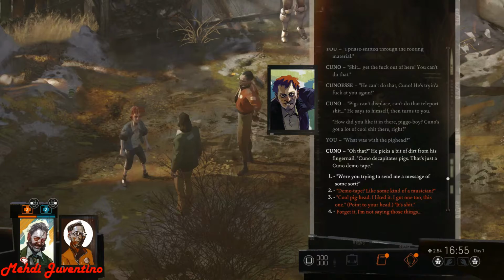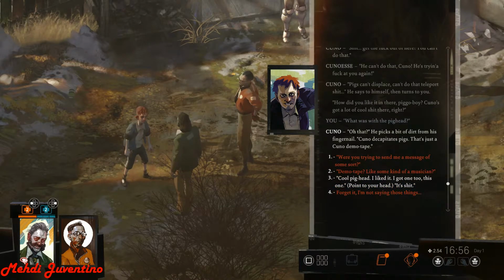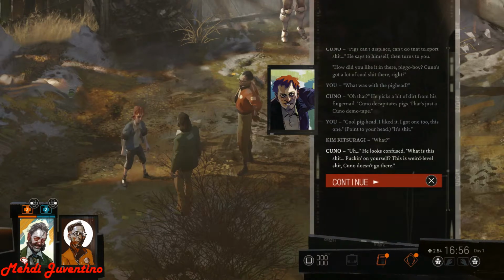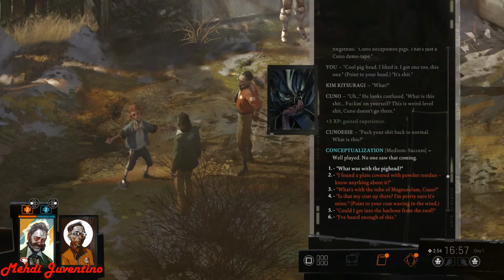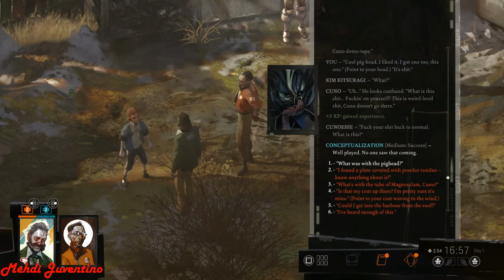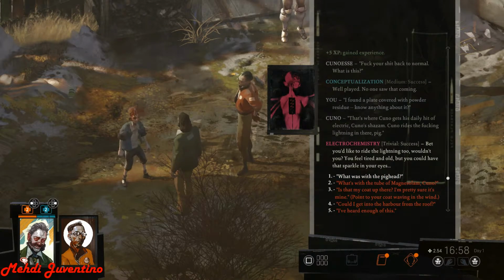Oh, that? Kuno decapitates pigs. That's just a Kuno demo tape. What? What is this shit? Fucking on yourself. This is weird level shit. Kuno doesn't go there. Fuck your shit back to normal. What is this? Well played. No one saw that coming. That's where Kuno gets his daily hit of electric. Kuno Shazam. Kuno rides the fucking lightning in there, pig. Bet you'd like to ride the lightning too, wouldn't you?